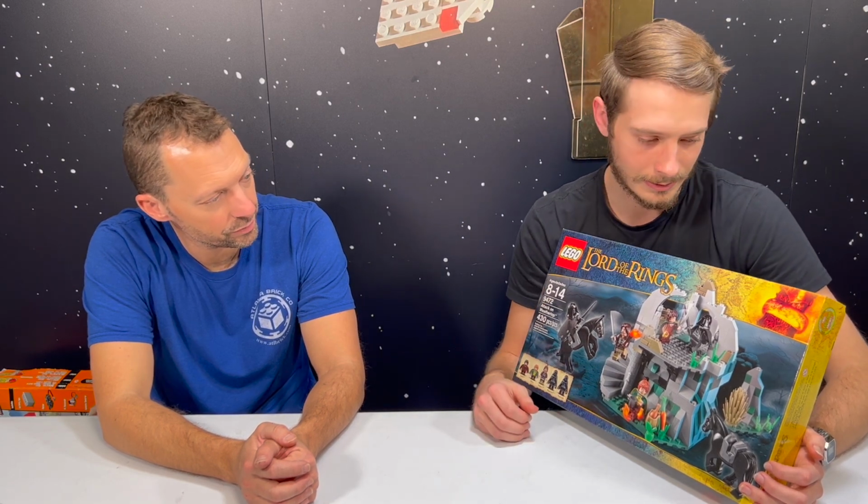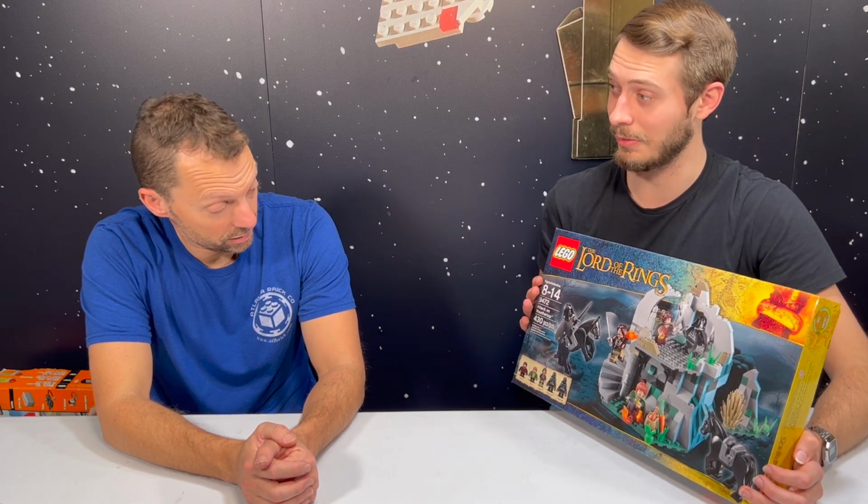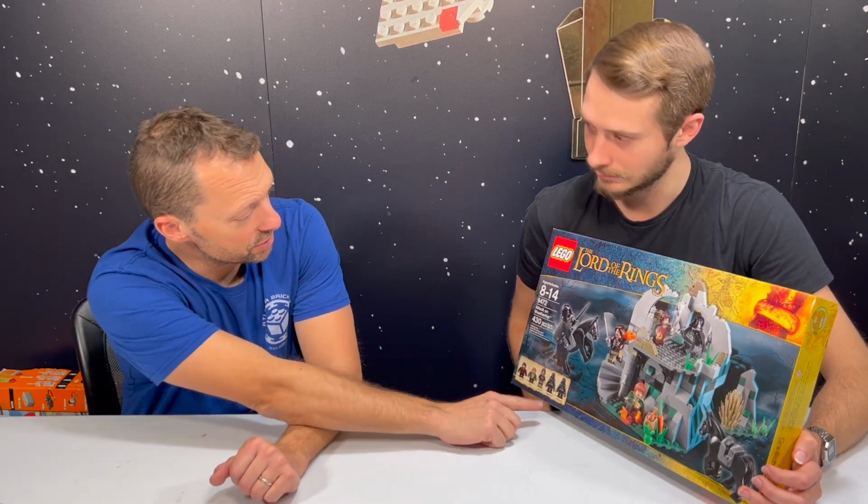Those new horses were so revolutionary when they came out, and these ones are actually very collectible because they have that red eye and the special print. So they're like $50 horses. So some very valuable stuff in here. It's a very cool set. And hopefully we'll see more Lord of the Rings in the future, but this is one that I would pick up.